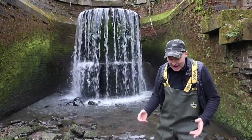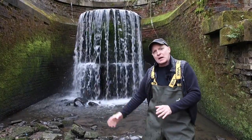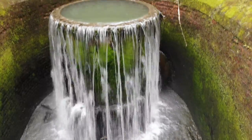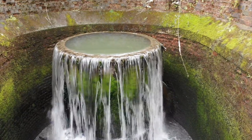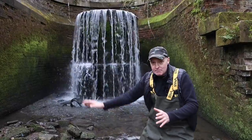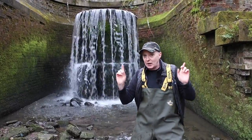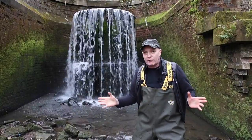So why did they build it? Well, I've agonized over it, and I think these are my theories. It's a bit of a choke on the brook. So the brook comes rushing down the culvert, and just further upstream, the brook has to drop down a level. So you've got this massive drop, as you'll see later. And I think it just puts the brake on the brook a little bit, and probably acts as a flood defense.